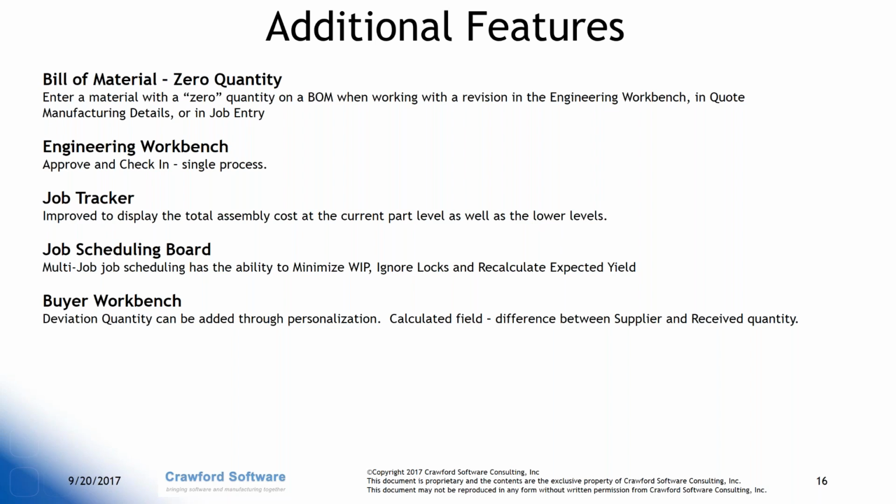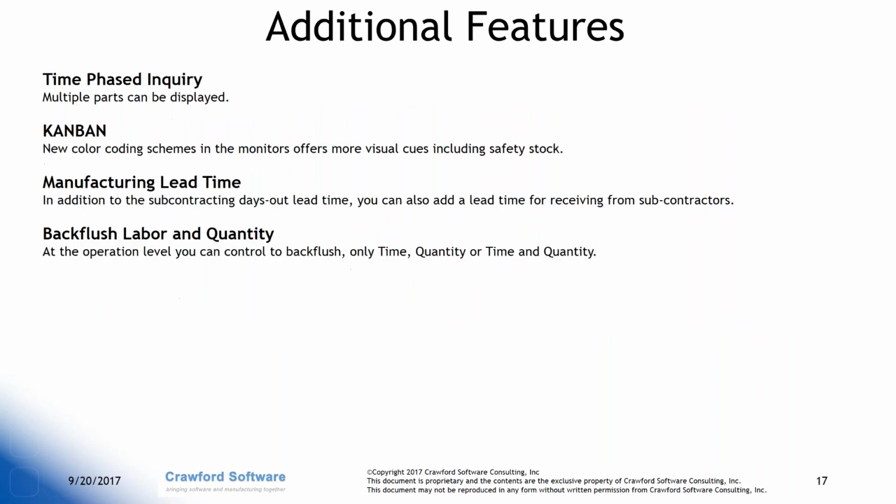On the buyer workbench, there's a new field, deviation quantity, that's basically showing you the difference between the supplier's ordered quantity and what's been received. And you can add that into the workbench for some quick viewing information. Time phase inquiry, I was actually kind of happy about this one. Time phase now supports multiple parts.